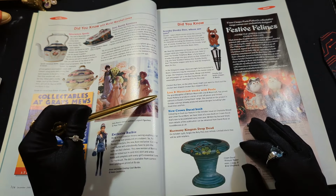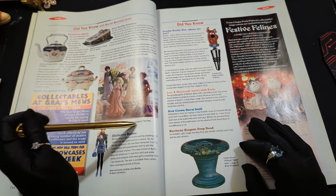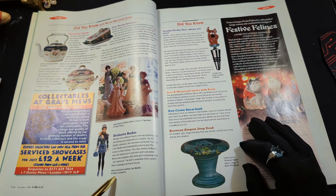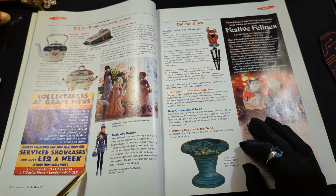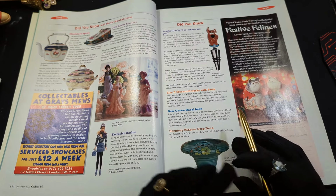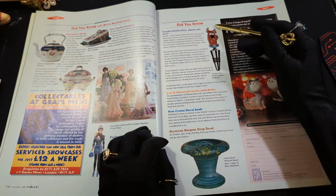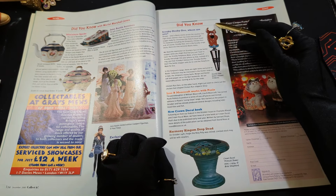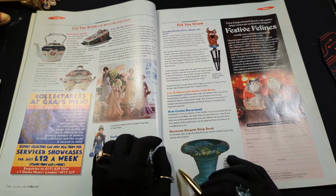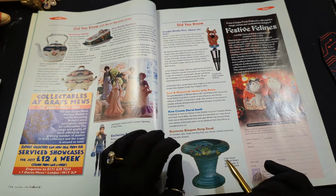This is a Jane Austen limited edition Coalport figurine, an Avon exclusive corduroy girl Barbie, Scooby Doo bottle stopper, and Grand Duke Primula flower vase, circa 1934.